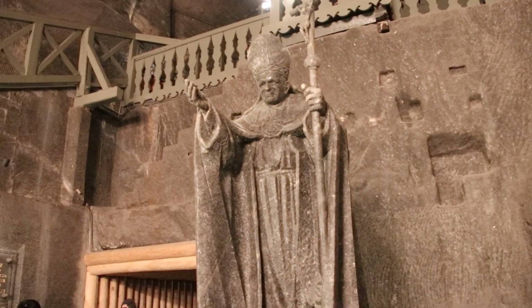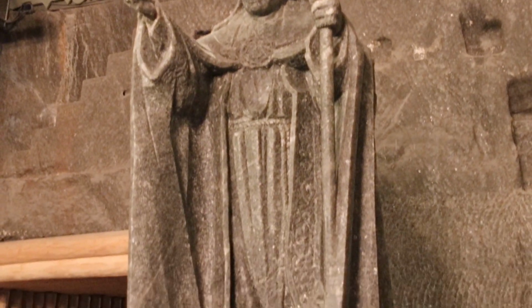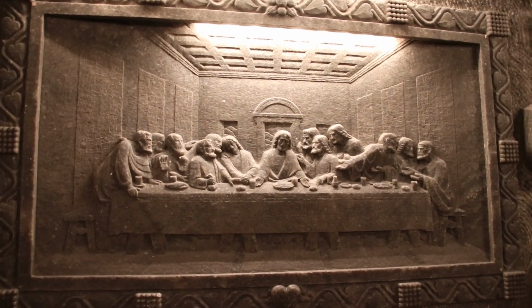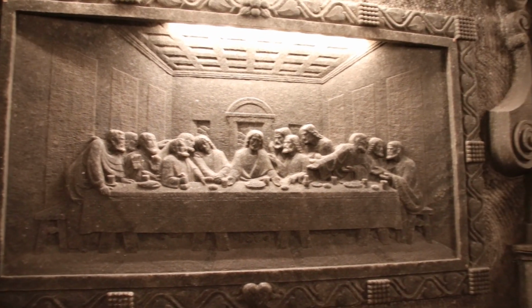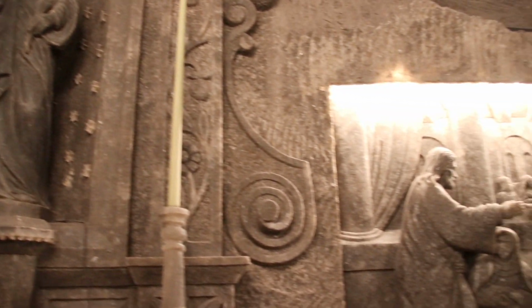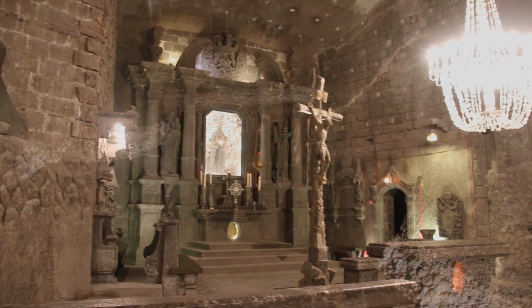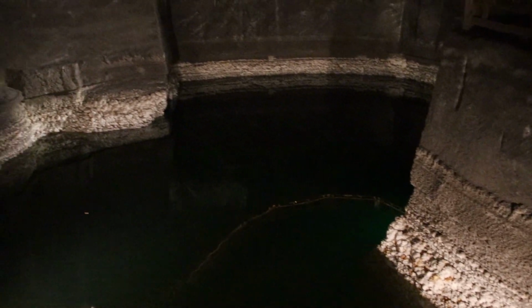This is the newest carving, I guess. It's Pope John Paul II, who is from Poland. This is 20 years old, not too old. Alright, Last Supper carving. This is the underground lake, you can see, full of salt. Very cool.